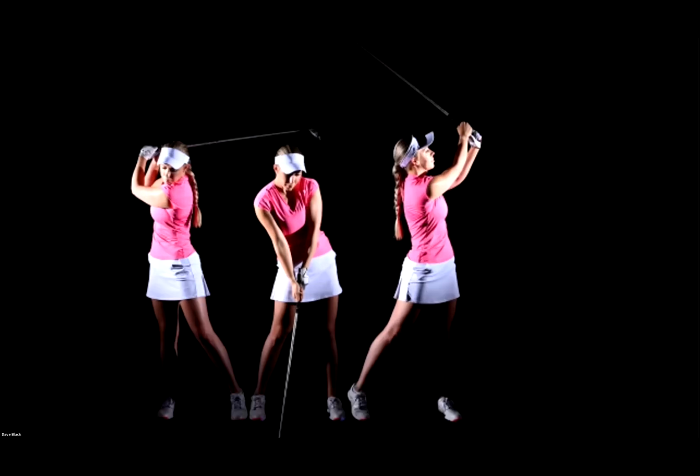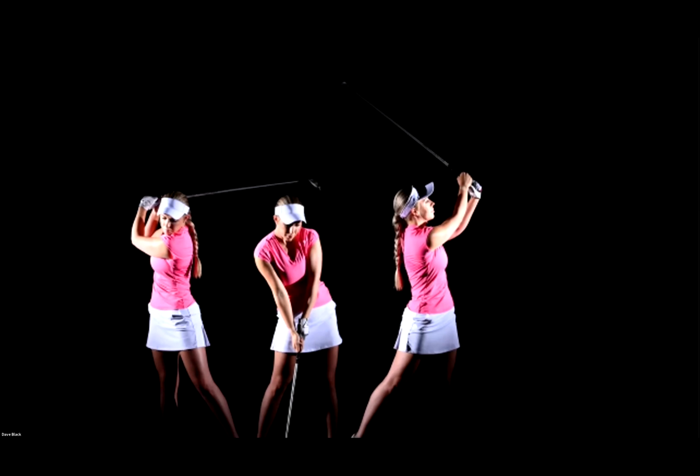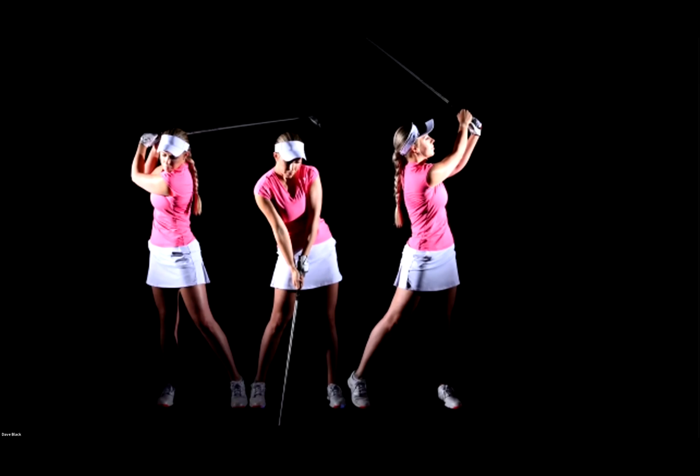So now the club is not intersecting with her head. Steve Fine, the photo chief at Sports Illustrated from past years that I would work with, he'd go, you can't have that club intersecting your head like that. Now the club is no longer intersecting your head. There's a pretty nice crop right there. Makes a really nice sequential photograph. Good job, Haley.